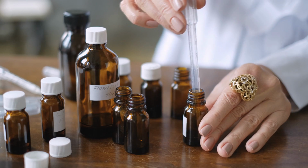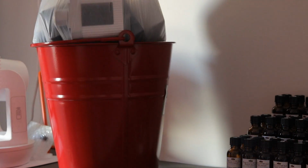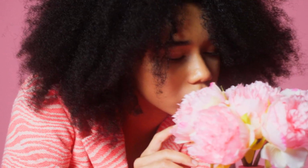And finally, to get a 3 out of 3, your fragrance needs to have high quality ingredients and a high quality blend, such as Guerlain's Vetiver. I said in a previous video I wanted to get rid of this. It's not my style, but objectively I would still give this full points for scent. It has a masterful blend, and for how cheap this is, the ingredients still smell extremely high quality. So even if a fragrance is not something you would wear, you as a reviewer would still give this full points.